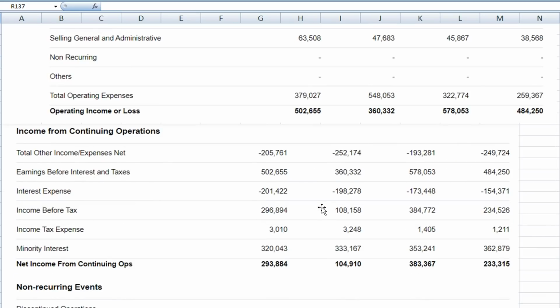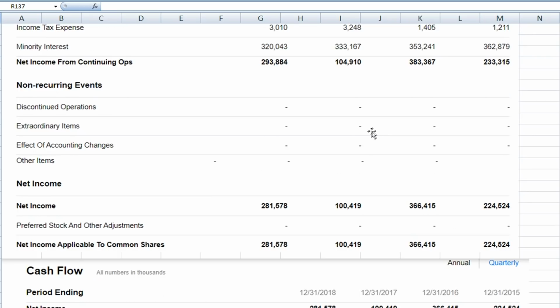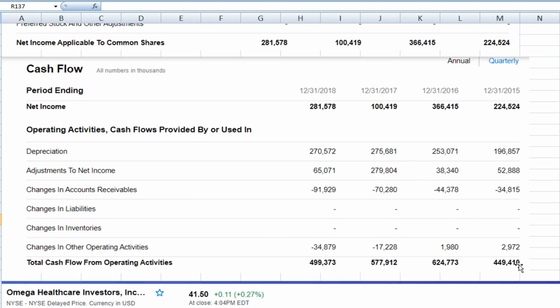Let me go down here. Net income. All right, their net income is a little bit sporadic. They haven't lost any money, but their income isn't as consistent as some of the other properties we looked at or some of the other REITs we looked at. Cash flow from operations, though, just like their net income was a little volatile, so is their cash from operations. But overall, guys, I'm not seeing any losses here. They're still making a lot of money. It's just not as consistent as some of the other REITs we've already looked at.